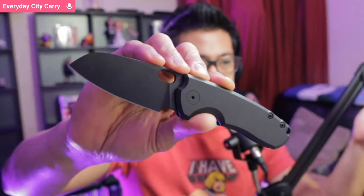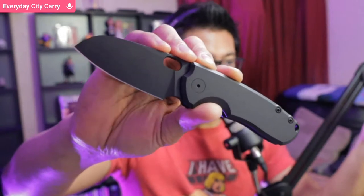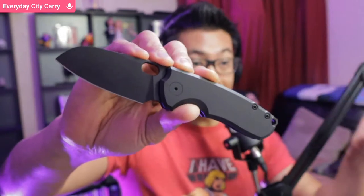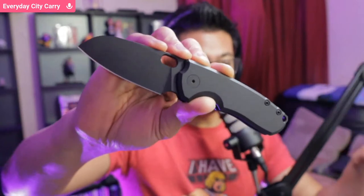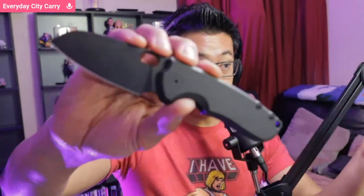Not that I don't like scary looking knives. I do, I love them. I love crazy looking knives. But when it comes to everyday carry, I think this is one. The Malibu is also a great contender. I agree with you on that. This is also a good one.